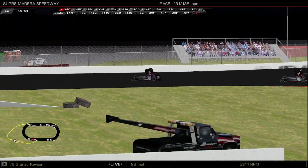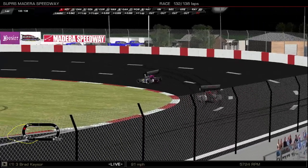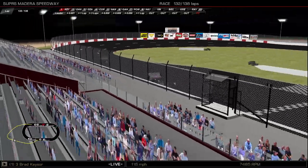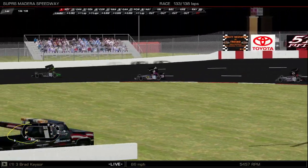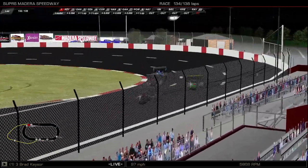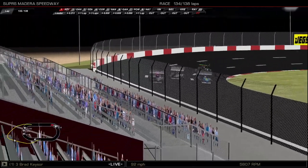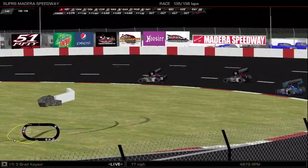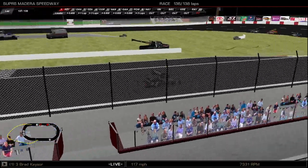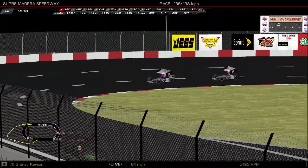Seven laps left in the Summit Classic. Does Brad Keyser have enough to hang on? Two to go. 2 laps left in the Summit Classic 125. Brad Keyser looking for his 3rd Summit Classic.